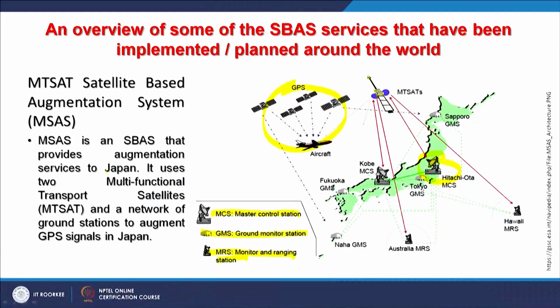MSAS is again an SBAS system that provides augmentation services to Japan. It uses 2 Multifunctional Transport Satellites, MTSAT, and a network of ground stations to augment GPS signals in Japan. So it is not only GPS; as I mentioned in the case of European EGNOS, many other constellations can also be used to get better position estimations.